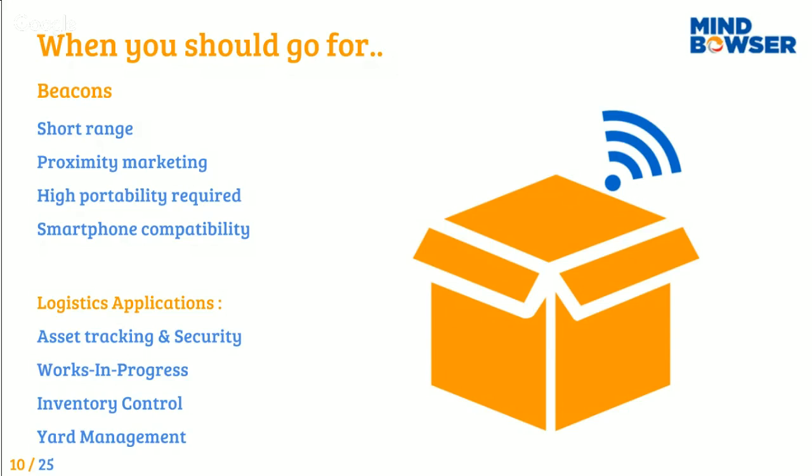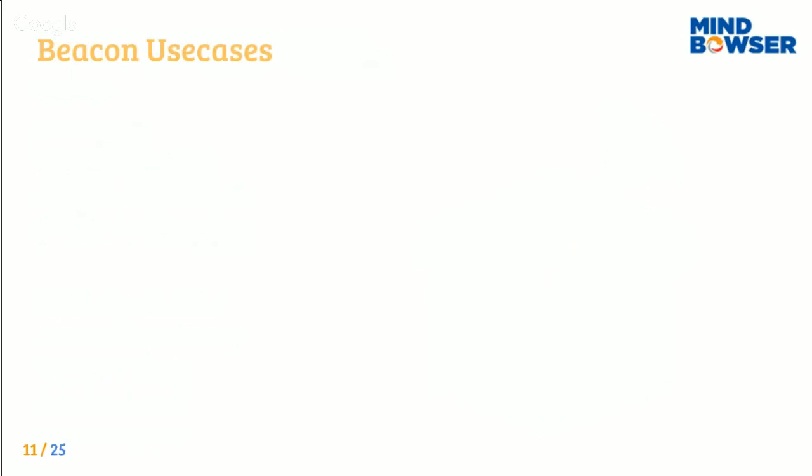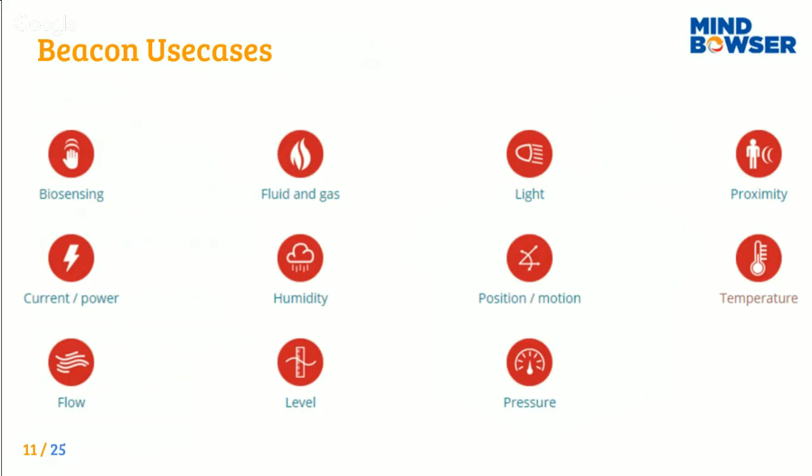But as I mentioned before, beacons are providing signals. They are not just providing you the information to track the location; beacons can actually be used to do a lot more things. Beacon chips can be used for biosensing, for light intensity, for proximity, for power units to measure them, for humidity control, for position and motion, whether something is moving or not, for temperature readings, for flow, for level, for pressure measurement. Each of these things can be done via beacons, which is not possible via RFID. So these are the major wins for beacons.